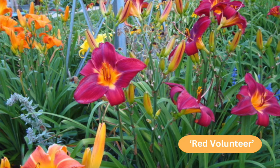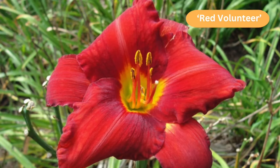So I thought I'd mention a couple of my favorite daylilies with large blooms. Red Volunteer is one of our most popular varieties, and it's actually one that we introduced. My grandfather created it. It's been an All-American selection, an Award of Merit winner. Big 7-inch red blooms on tall 30 to 36-inch scapes. That's a great one, real popular with our customers.